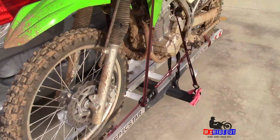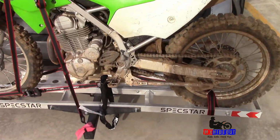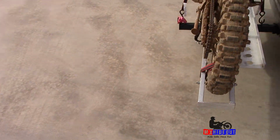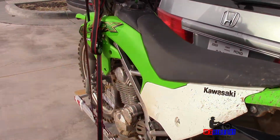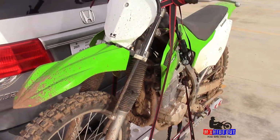Alright, we made it to Guymon, Oklahoma. 11 and a half hours-ish. And nothing has moved. I mean, it's still wobbling, but still seems solid. Scraped a few times. That's to be expected. Rear suspension is pretty much bottomed out, but so far so good. Got another almost 14 hours to go.